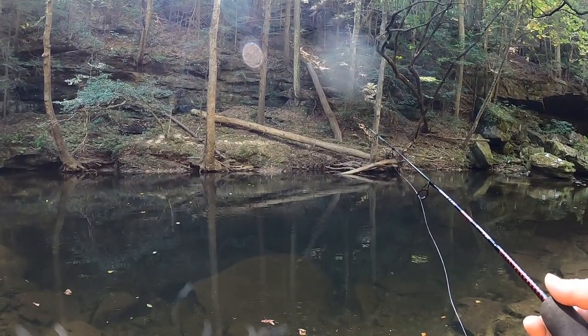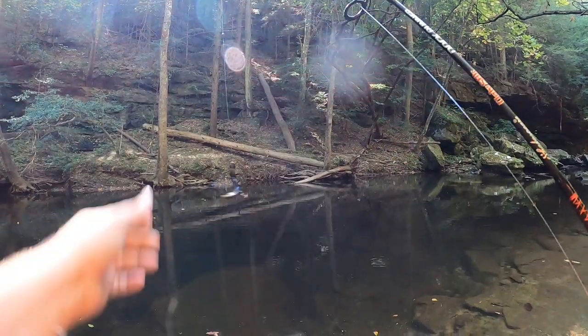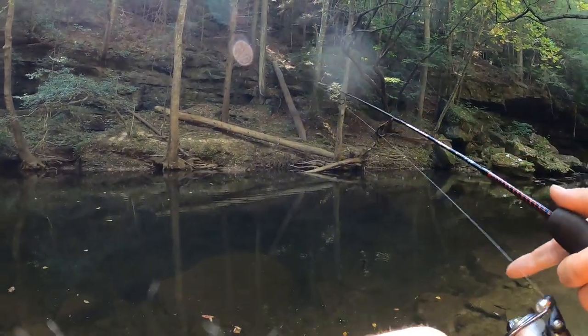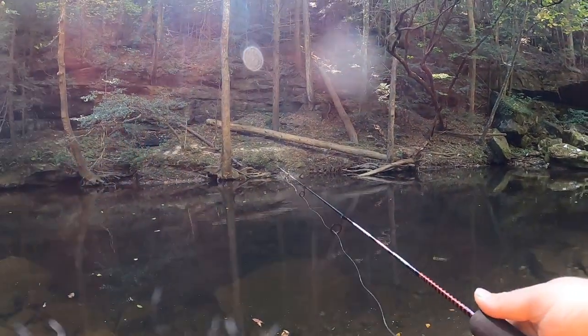Had lots of bites on the rage crawl and other pockets on this creek today. Just haven't managed to hook up on any. But what I did is, I actually changed over from just a regular O'Shaughnessy style bass hook to that exposed mosquito hook. That was the turning point for me, it seems like. Which, I mean, I still only have one fish, but.